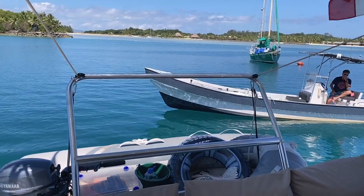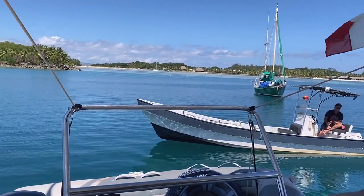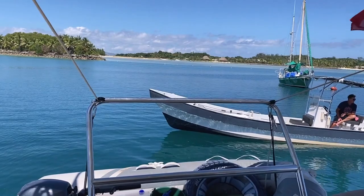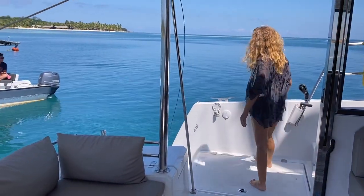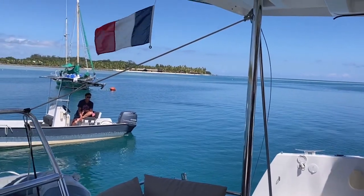So the davits go up and down, that's a good fail-proof system. Very simple. All right, that's awesome. Cool. Well, let's go sailing. I'll see you there.